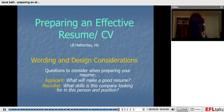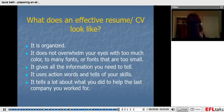So can you go on to the next one? Okay, what does an effective resume or CV look like? These are the points that I found that are important for any resume or CV. It is organized, and it doesn't overwhelm your eyes. So it doesn't have tiny fonts or too big of a font or too many colors. All that is very creative maybe, or gives all the information that you want to put on there. But if it's overwhelming, then it can only distract the recruiter.